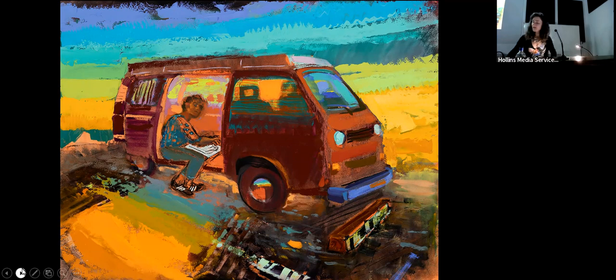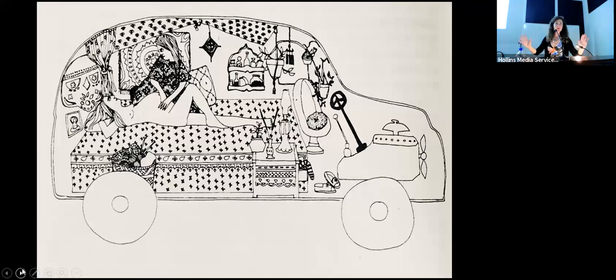This particular van, I love this illustration from Ina May Gaskin's Spiritual Midwifery from 1976 of this makeshift space of these women in a band, that my mother shared with me, this wonderful book.